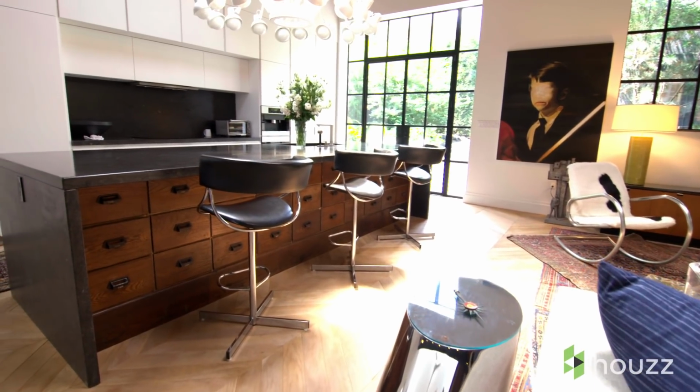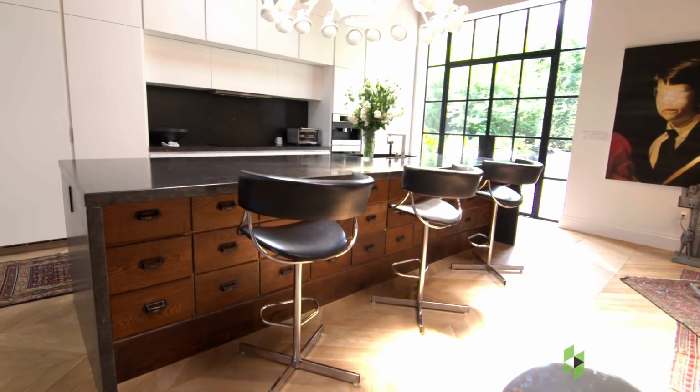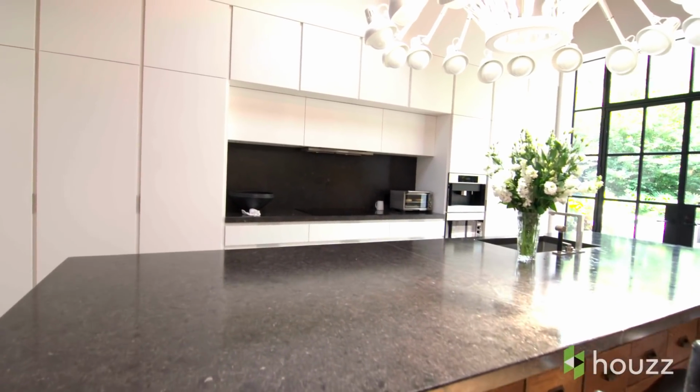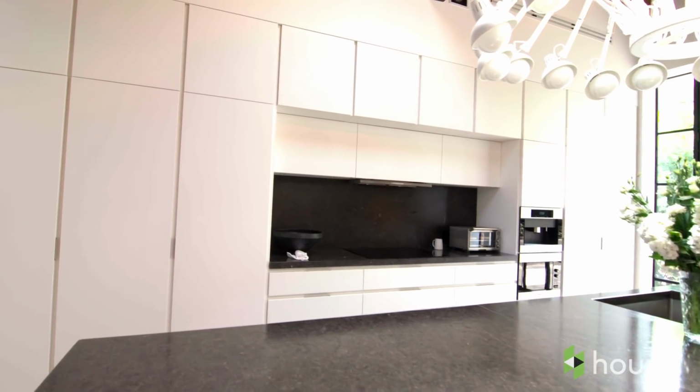I am one, because I don't cook a lot, who loves the fact that it's all open. You know, when there's a dining room, I never use that room, because with the kids, we always ate in the kitchen. So I love having just all the space being used. The refrigerator's hidden, the freezer's hidden, everything's hidden, because I knew it was going to be exposed to the rest of the house. I didn't want it to look too kitcheny.